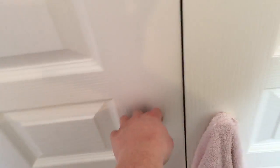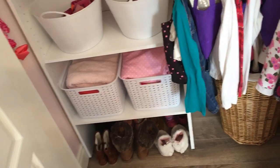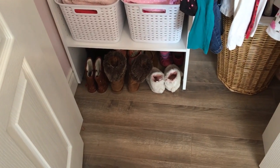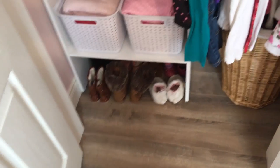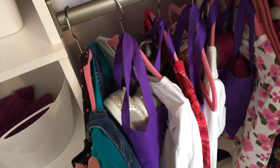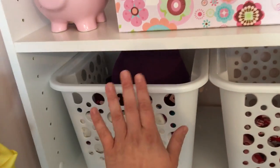And I'll show you her closet really quickly. So her closet was another problem. I mean, the system works wonderfully and it holds everything really well. My daughter does not have a dresser. She was just getting really overrun with her shoes, so I purged two pairs. And then I do like to line up her clothes for the week. So I'm filming on a Friday. Saturday, she'll just wear whatever she wants, kind of from her basket of play clothes.